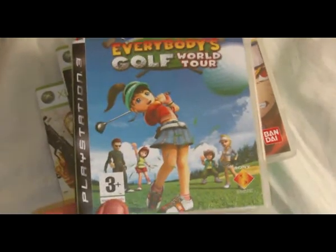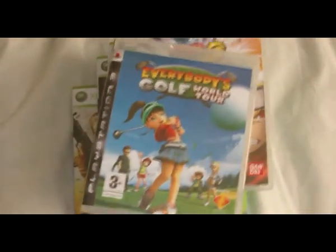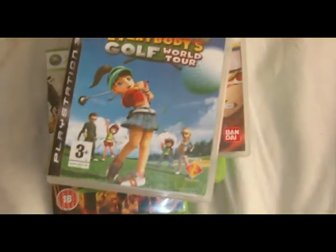Really happy with that. Had a quick go, and it looks fantastic. I'm a fan of Mario Golf, and it's much in the same vein as that. Maybe a little more depth to this one. But yeah, it looks very cool.